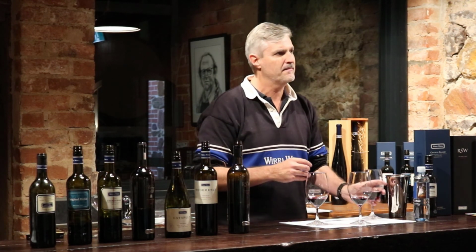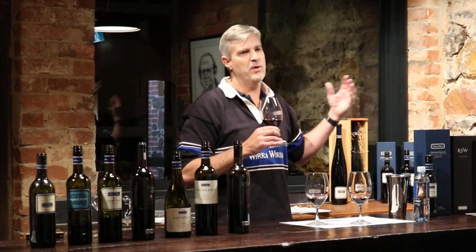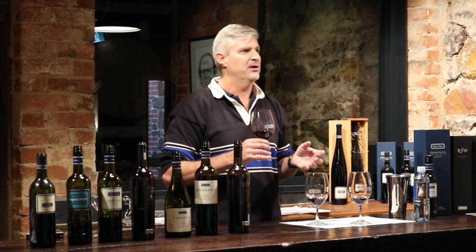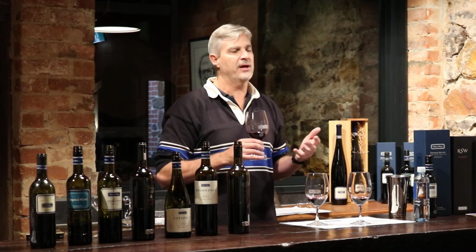Is there any whole cluster in here? No. Wow. Okay. When the fruit goes through the destemmer crusher, we leave the rollers out, so some full berries will fall through without splitting.